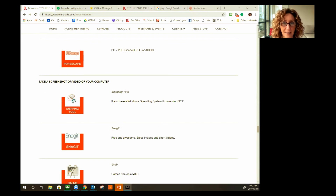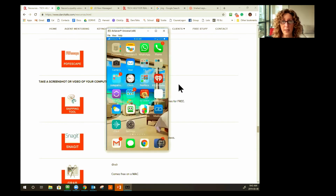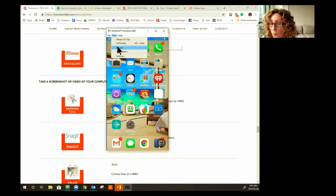Okay, and I'm just gonna say try it. All right, so here we go. You're gonna see what I can do, which is pretty cool. So with this thing called Air Server, I can show my iPhone or iPad, and I can record it as well. I can record what I'm doing, and it just records the screen.